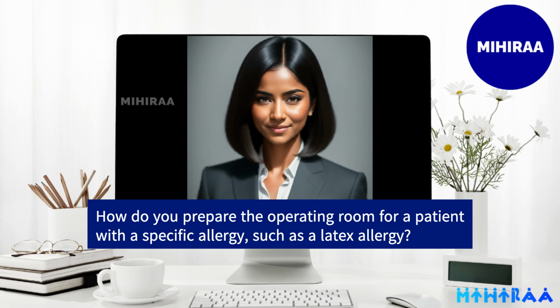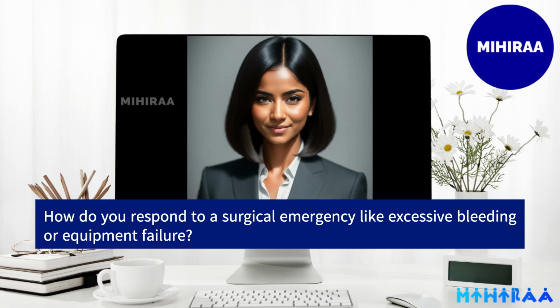How do you respond to a surgical emergency like excessive bleeding or equipment failure? Responding to a surgical emergency, such as excessive bleeding or equipment failure, demands immediate, calm, and decisive action, coupled with highly effective team communication. My first priority in such a situation is always patient safety and maintaining a clear head.